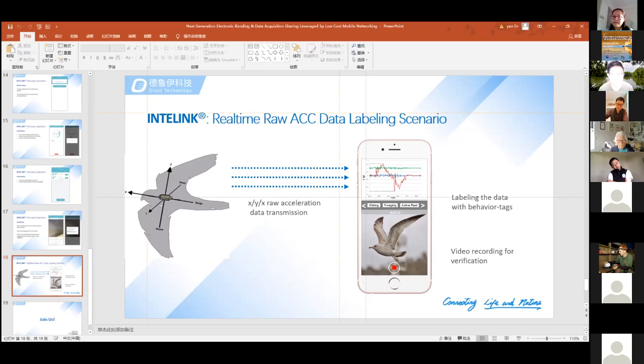And for the accelerometer part, because we don't record it all the time, it's only generated and activated by the app, because it's too much data. But once you meet the birds, you can contribute the bird raw data to the whole research society for behavior analysis. So we use this kind of concept to save a lot of time, or to share some of your extra time.